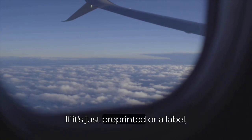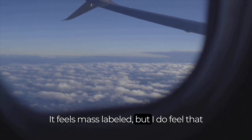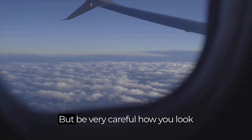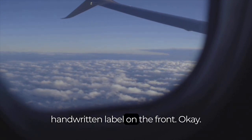If it's just pre-printed or a label, you're not getting the full effect. Okay, it feels mass label, but I do feel that holiday cards and things like that are important, but be very careful how you look at the labeling of their address. You cannot go wrong with a handwritten label on the front, okay?